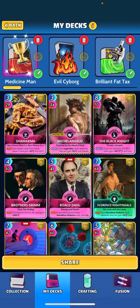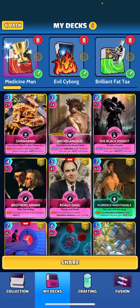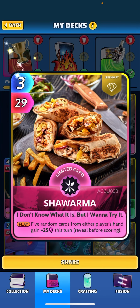So let's check out first the Curious Cuisine cards that we've added in this deck. First up we have Shawarma. And it says, when played, 5 random cards from either player's hand gain plus 25 this turn. Just a fun card, to be honest. It's nothing crazy. It does run the risk of helping your opponent out, but we can see what it's buffing before we lock it in.